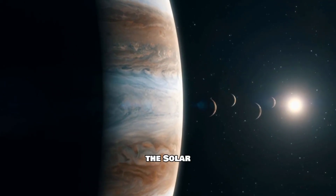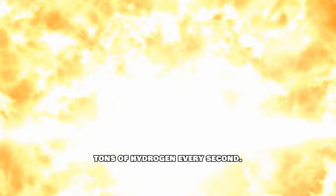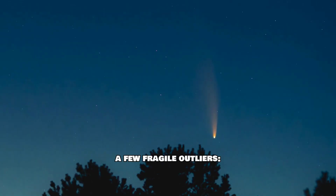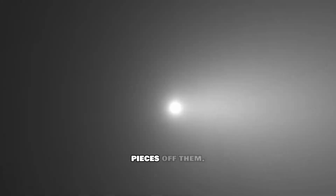Most of the time, the solar system is made of rocks and fire, dense planets, baked moons, and a star that fuses 600 million tons of hydrogen every second. But moving silently through this clockwork are a few fragile outliers. Dirty icebergs barely held together, so delicate that sunlight can literally tear pieces off them.